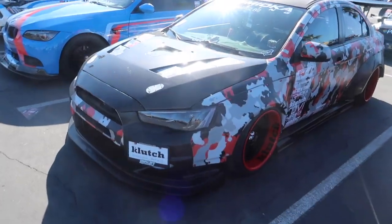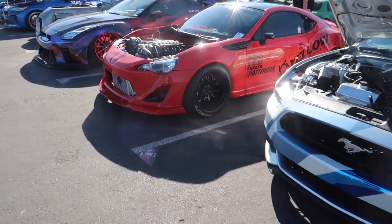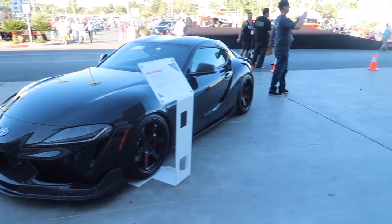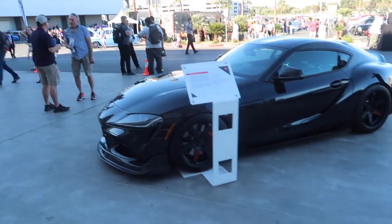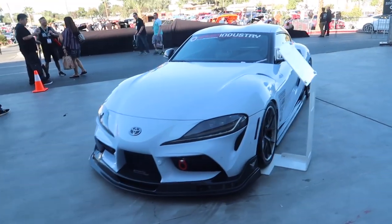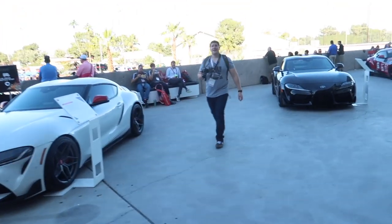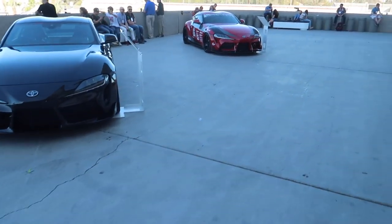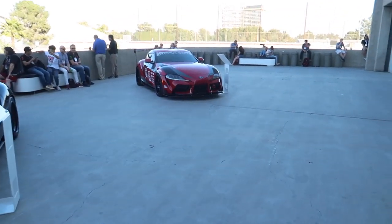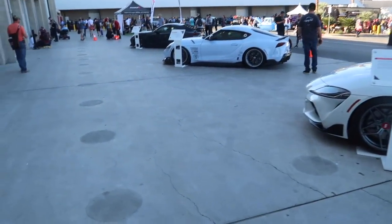Another Evo. Oh, I love that one. I know you guys are so shocked. More Supras. Oh, another Supra. Another Supra. We've got Dale in the flesh. Got another Supra. And then got another Supra. Dude, I'm telling you, SEMA 2019 is all Supra wide bodies.